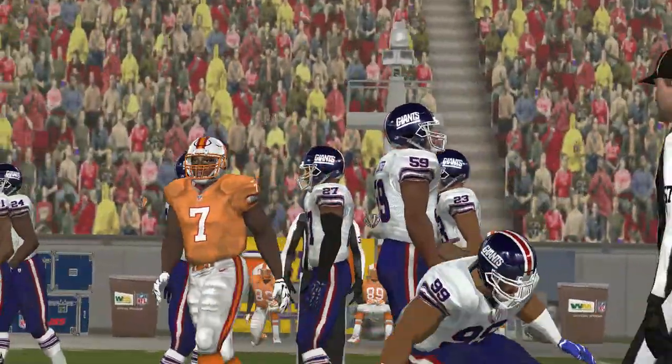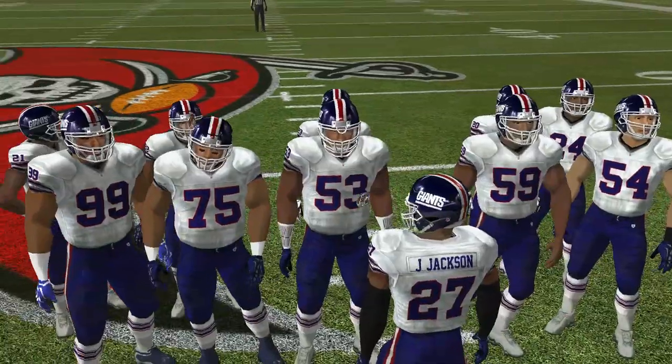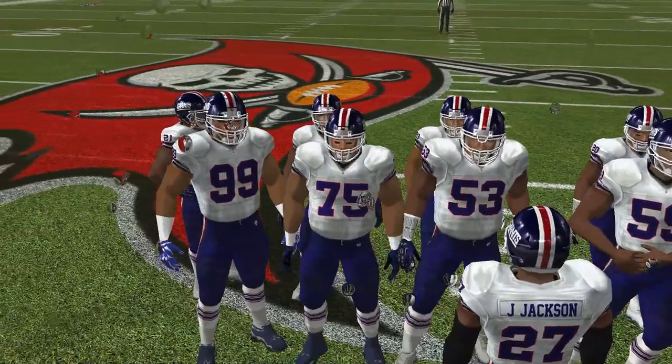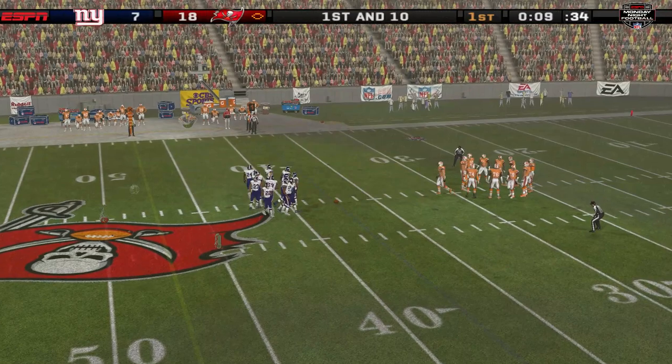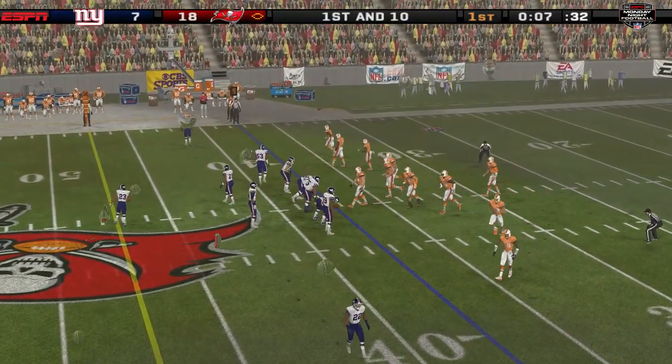Number 7, fighting for yardage that time. He's able to reel off a nice gain. Ball on their own 37. Ball on the 37-yard line.